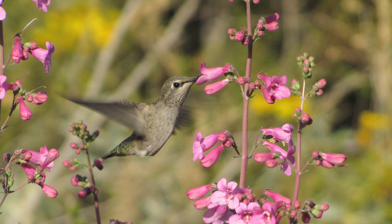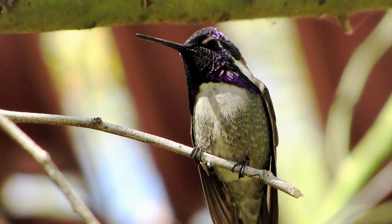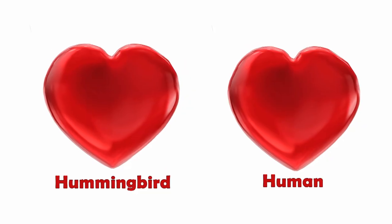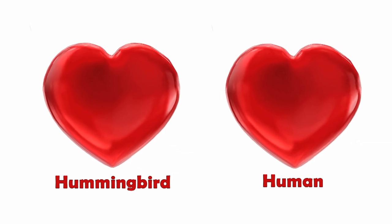Even though hummingbirds are small, they require a huge amount of energy. This is because they have very high metabolisms. If they're going to survive the night, some hummingbirds can enter a state called torpor, which is basically like a form of short-term hibernation. While in torpor, hummingbirds can slow down their heart rate from over 1,200 beats per minute to as low as 50 beats per minute. Without a doubt, hummingbirds are the masters of a fast-paced, high-energy lifestyle.